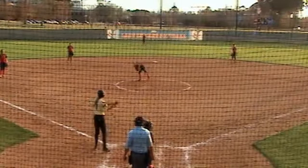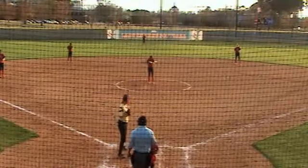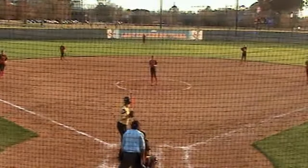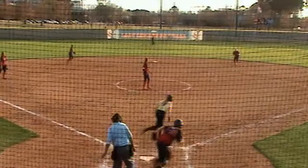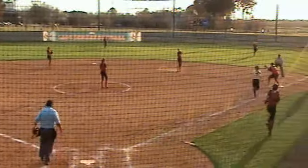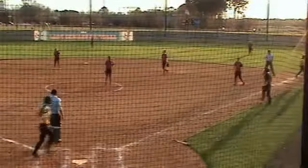Strike call to Springer with 1 out here in the top of the 6th inning. Springer is 2 for 2 in game 2 with a couple base hits. There's a slow roller to the right side. Carver has it, sidearms it over to Henderson for the second out.